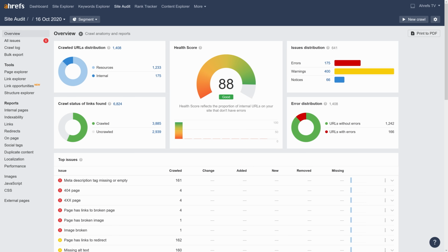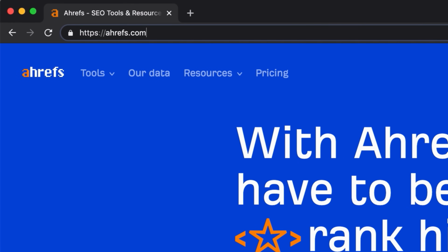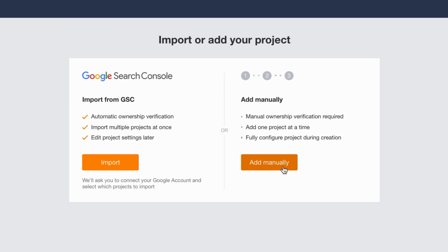And even if you don't have an Ahrefs paid plan, you can sign up for a free Ahrefs Webmaster Tools account, which will let you crawl up to 10,000 pages on each website you own. To get started, go to ahrefs.com/AWT and sign up for your free Webmaster Tools account.